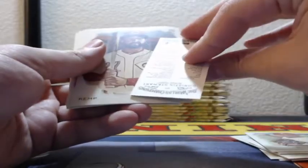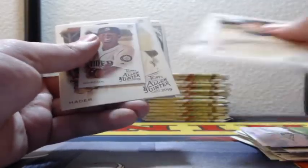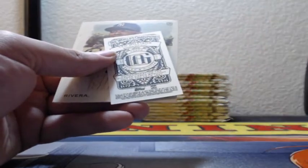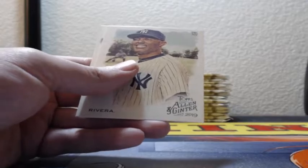Rookie mini is Kristen Stewart. Mini is Adrian Beltre, Ginter back. Rookie is Kikuchi. D. Gordon miniature. Maltese collectible canine. Teddy Ted Williams. Oh, nice. For the Red Sox, no numbered Ginter back. Short print, with no number on the back.